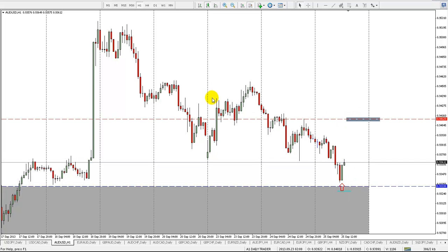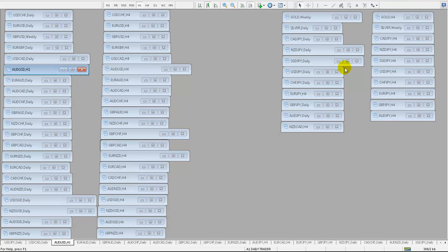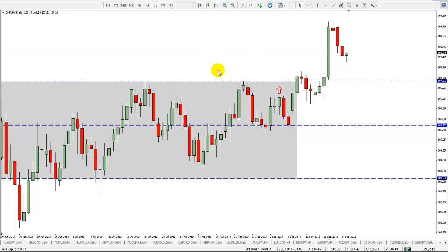Now, some traders actually don't even wait for this bullish candle. They just take the trade immediately. As soon as the market gets there, you just go for it. There are some other ones that are setting up, I should point out. It's not just the Aussie dollar here. If you look at other pairs, such as the Swiss yen, it could come down.